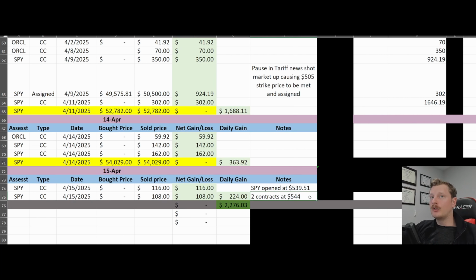The market was looking relatively weak in the morning. Usually when the market comes out red, from my experience, it ends the day red or at neutral. So I decided to choose a strike price closer to the active trading price, a $5 difference. Then I did two contracts, both at the $544 strike price. The first contract I made $116, and the second contract I made $108, to total $224 on the day.